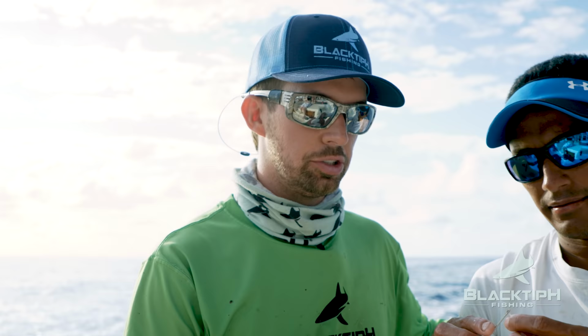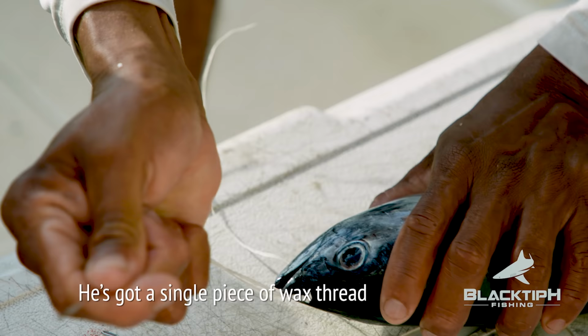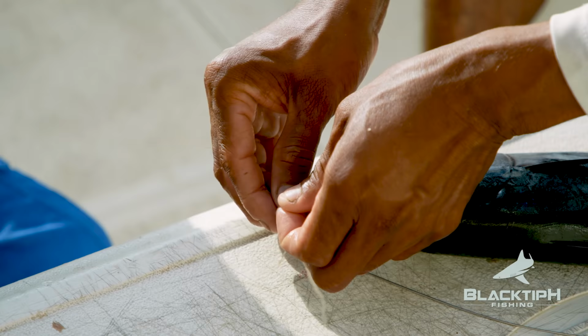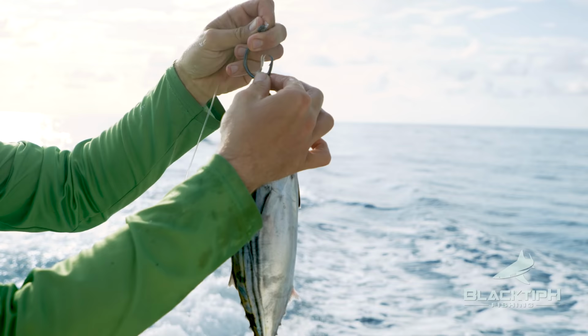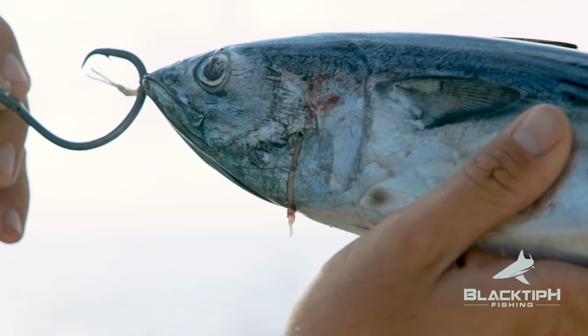He's got a special technique. Through the bottom jaw, up to the top. He's got a single piece of wax thread. He's gonna tie a knot. All right. Ties another knot. It's a half hitch. All right. Done. He's making a knot. Put this in here. And then you close it on the hook. Perfect. So then you just do this again. You know, this is the first time I've seen this technique for bridling. And then he splits it like this. So we got a hook, a piece of wax thread, so the hook's fully exposed, and then he closed the gills. So when we skip it, the gills don't open up and grab water.